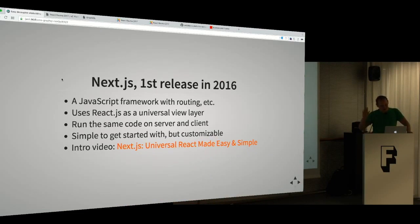As said, we'll move fast. If you get lost, don't worry. I'm also lost. So for Next.js, the first release was in 2016. It's not even a year old. It's moved forward very fast, but it is a JavaScript framework. It's not a library, it's a universal framework. It handles rendering and routing both on the client and the server side. It happens to use React.js currently for the view layer. You can use Preact.js if you don't like the patents or whatever that is. But in any case, you can probably use a lot of other things as well.